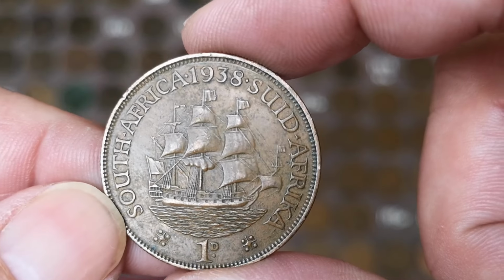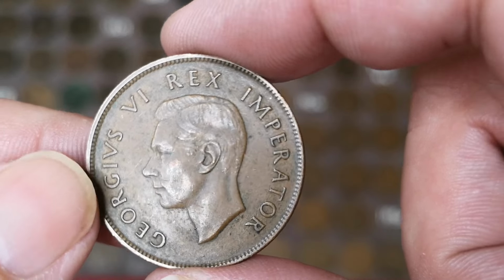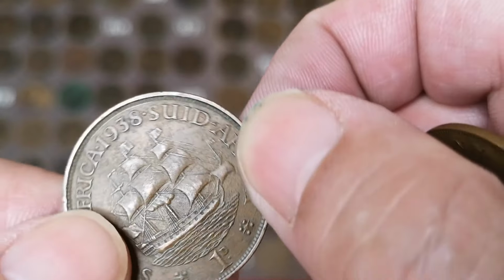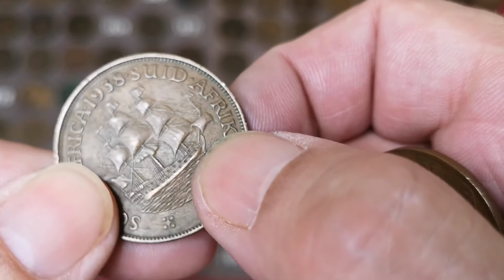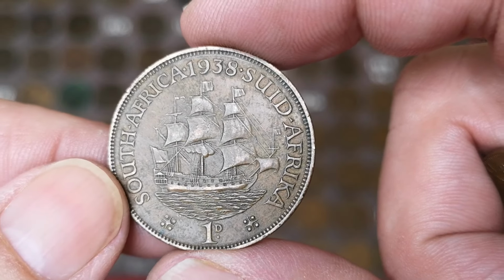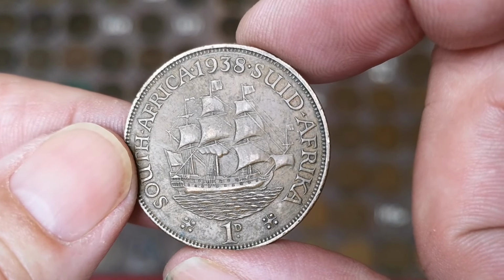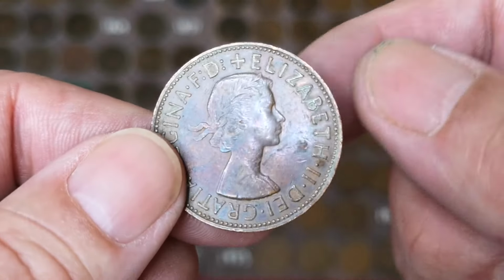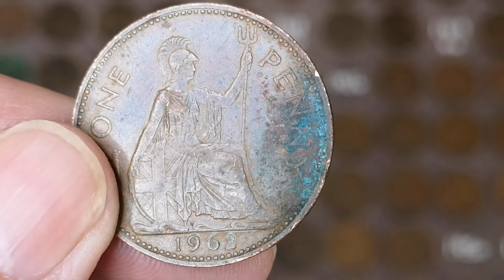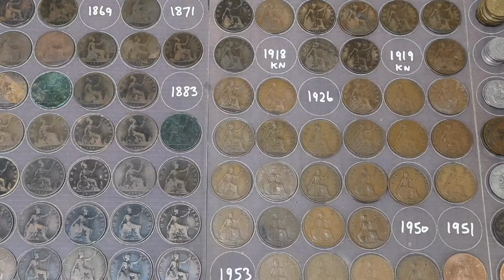South African penny. 1 penny from South Africa. George VI Rex Imperator. So we've got South Africa there. And then South Africa. That's my Afrikaans accent there. The ship, the Dromedaeus. I think that's the first South African one I've found in this hunt. 1938. Very nice. That's going on the board. Right, we got, oh, that's horrible, isn't it? 63, 62. That's definitely going in the dirty mug. And I missed. Come here. Wants to run away. There we go.